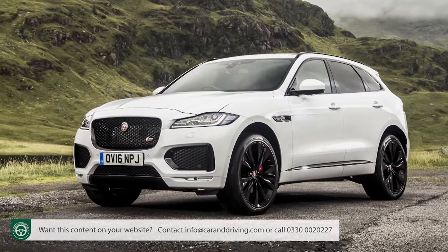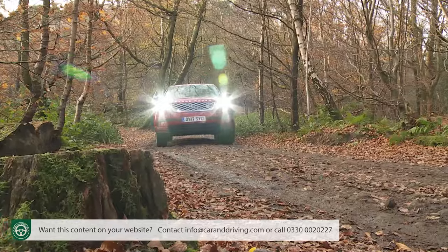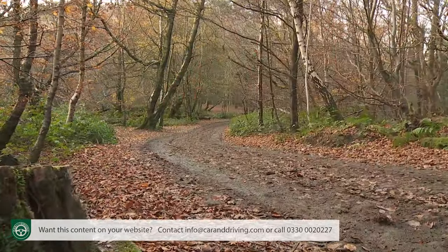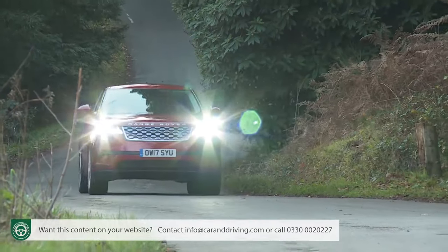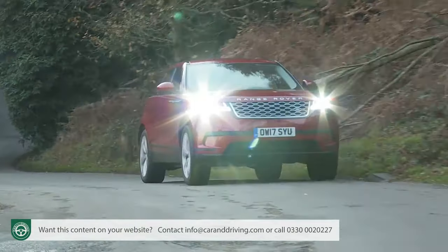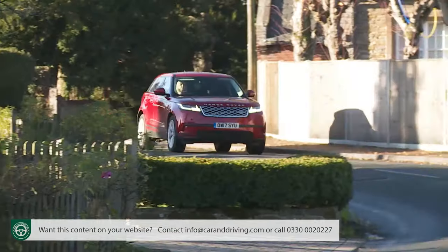Its basic chassis is shared with Jag's F-Pace SUV, as is its rear-biased 4x4 system. As with German rivals, it's an on-demand setup, this being the only Land Rover product not available with permanent all-wheel drive. Now, if all of that starts to ring alarm bells with you, then to be honest, you're probably not the kind of person being targeted for Velar ownership.